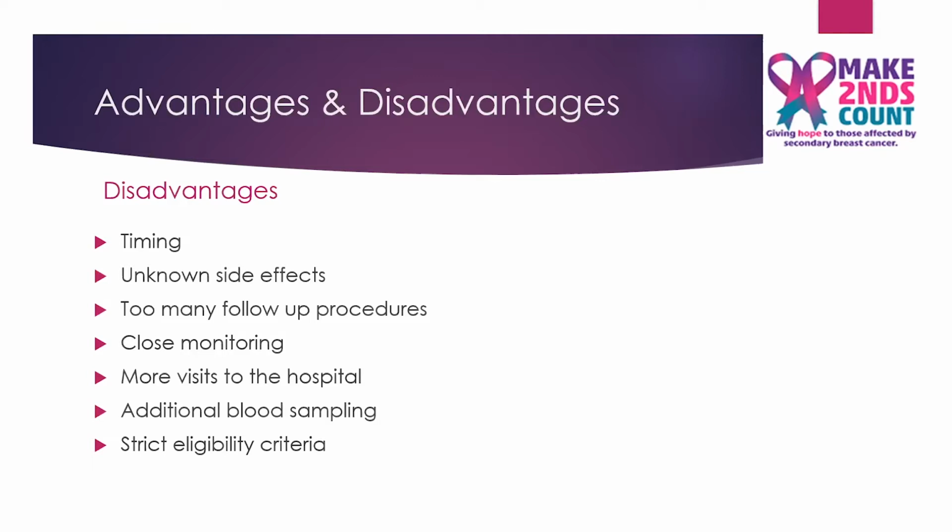The other disadvantage, and it tends to happen in the very earlier phases when we know less about a new drug, might be some unknown side effects. And we monitor our patients extremely carefully and closely. You have access to our phone number 24 hours a day. But those unknown side effects can frighten some people and therefore put some people off. So that's understandable as well. The additional blood sampling, some of our patients are needle phobic by the time we speak to them about clinical trials after all of the treatment they've had. So additional blood sampling can be a bit of a disadvantage as well.